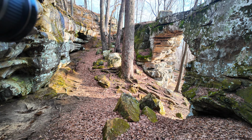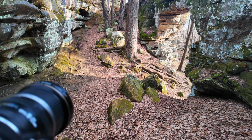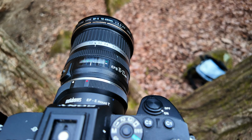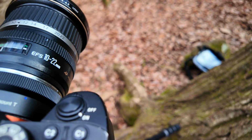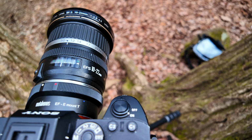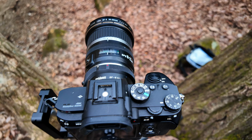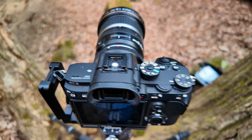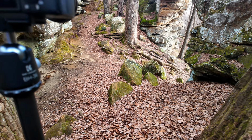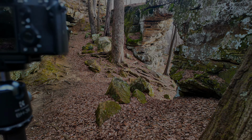I actually put on a different lens today. I've got this old Canon lens of mine. I have an adapter to fit on my Sony camera, but it's a 10 to 22 millimeter, so it's really wide. So I'm able to get this whole thing in one shot without having to do a panorama. And it's a really sharp lens, and so we'll see how this goes, but I hope you like the shot.